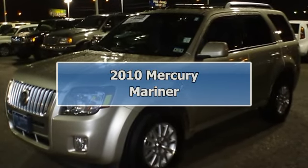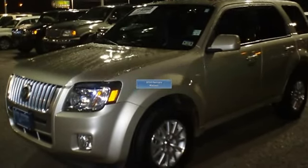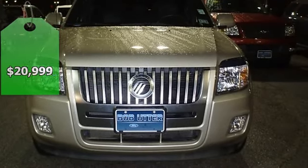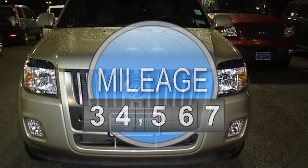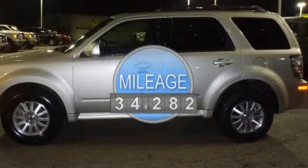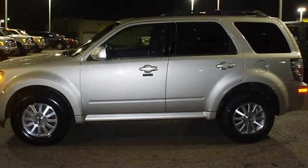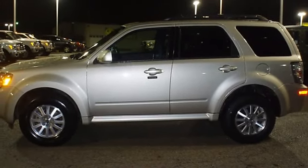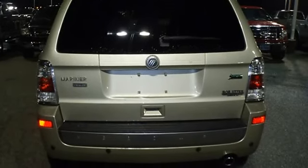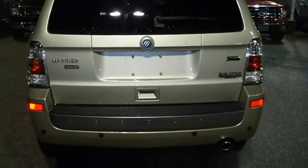Luxurious 2010 gold leaf metallic Mercury Mariner SU5 will take you down the road in style. One owner and in excellent condition. Fully loaded with sporty black leather interior, power windows, power locks, power mirrors, power seats, power sunroof, CD, and much more. Almost new tires. The paint has a showroom shine.